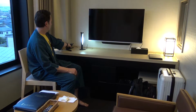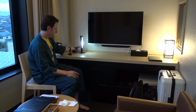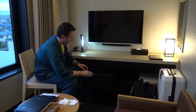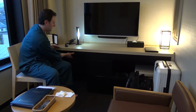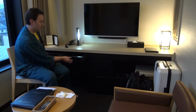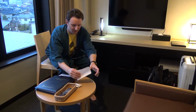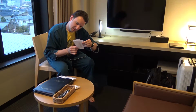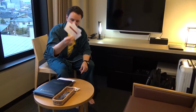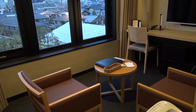It's a very nice looking desk with a very sleek and modern appearance. There's a very thin phone here. There are some drawers underneath the desk that you can use to store stuff in. The safe is down here. These drawers are also empty. There's the in-room information here. There's a little candy in the room, along with a little Japanese origami. There are 3 seats, 2 seats for the desk, so 2 people can be using the desk.